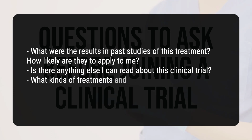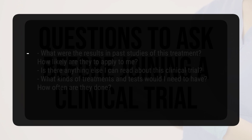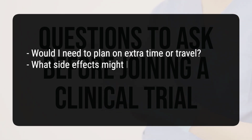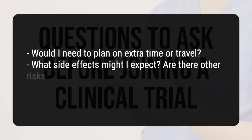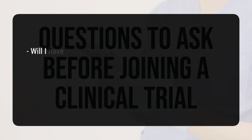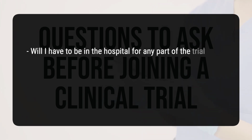What kinds of treatments and tests would I need to have? How often are they done? Would I need to plan on extra time or travel? What side effects might I expect? Are there other risks? How do you know if the treatment is working? Will I have to be in the hospital for any part of the trial?